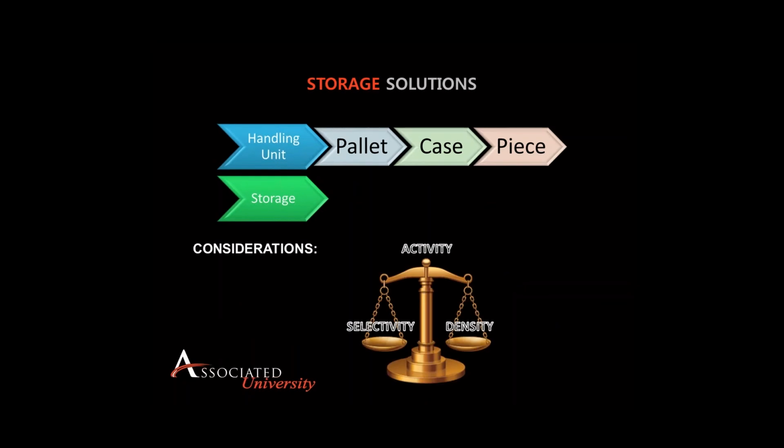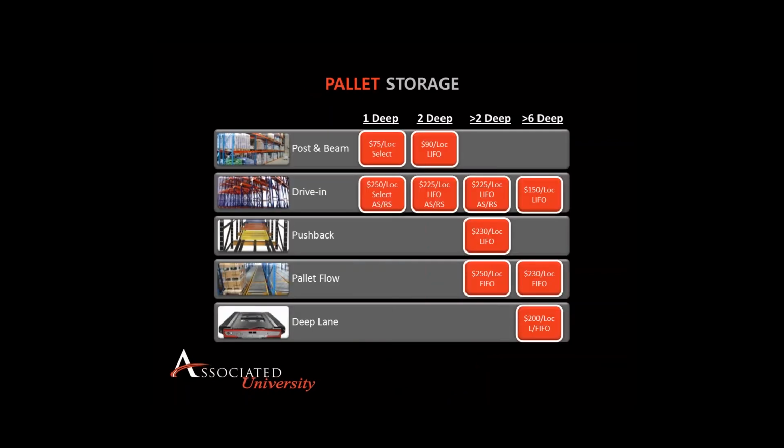So first, when we look at storage, we're going to look at what's the impact on selectivity, activity, and density. How dense do we want to store it? Because if we store it real dense, we may not have the selectivity that we require for the order fulfilling. So the first thing we're going to look at here is pallet storage. And some of these costs here are purely kind of anecdotal, so we can get an idea of where they go in the spectrum of costs.